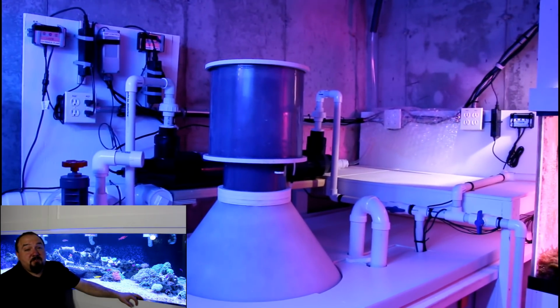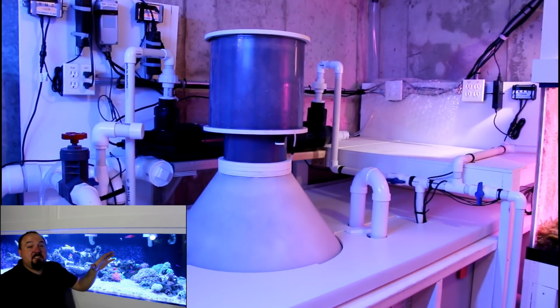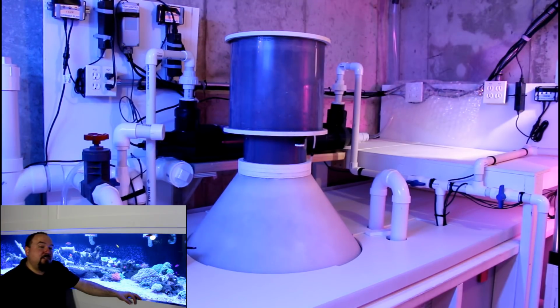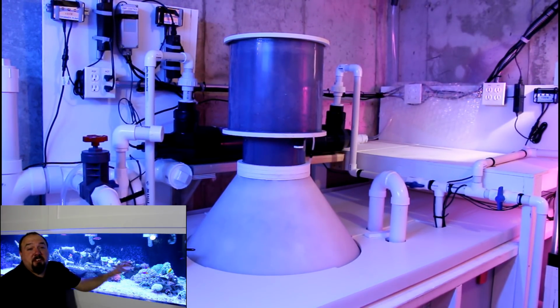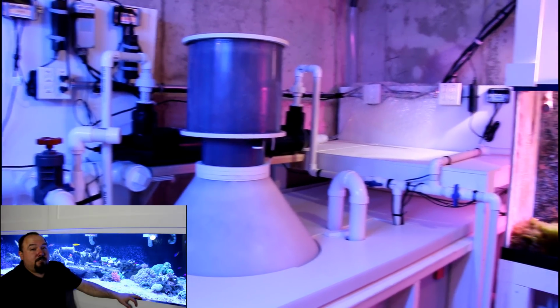Moving on to the fish room, the protein skimmer has been doing great. It's been pulling tons of stuff out. I'm probably going to step up cleaning to a couple of times a week. The UV sterilizer's also still been running good. And I do have the shelf over the sump where the protein skimmer is cleared off. There will be something going there in the near future, so stay tuned for that. And the heating system has also been running well for the 1600 gallon system.